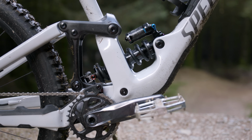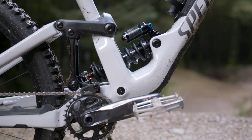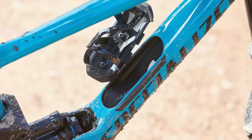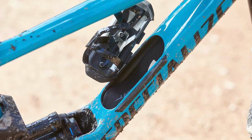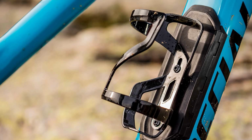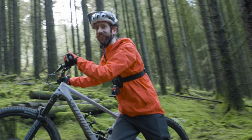Its carbon frame sports 170mm of travel and 29-inch wheels at both ends, and features internal frame storage, something that Specialized pioneered. In fact, only one other bike on this list sports internal frame storage, so it's still ahead of the game compared to newer alternatives in this regard.